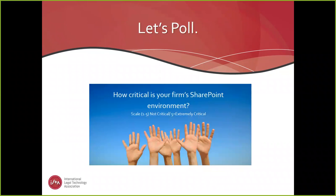And next, I'd like to start with a poll, and really what I'm looking for here is an understanding of how critical your firm's SharePoint environment is today. So from 1 to 5, 1 being not critical, you're using it kind of as a glorified file share, or 5, extremely critical, where you've got line of business applications hosted in SharePoint. You know, your intranet is built on SharePoint. You maybe have a firm directory that people count on that's part of your SharePoint environment.